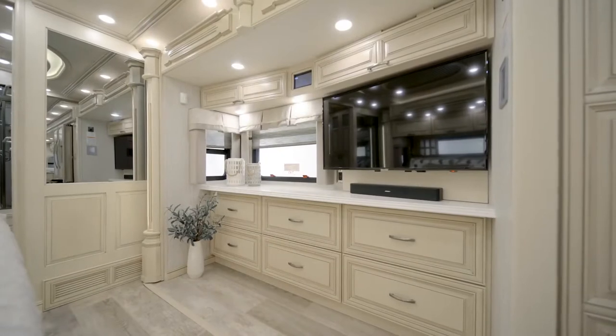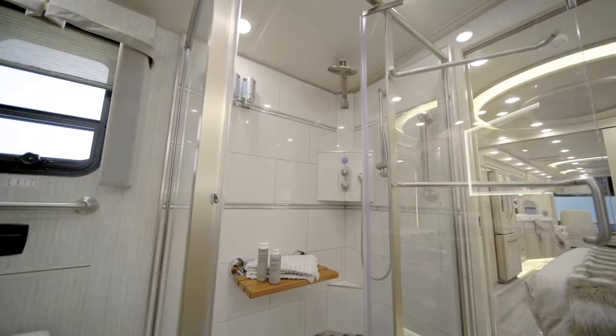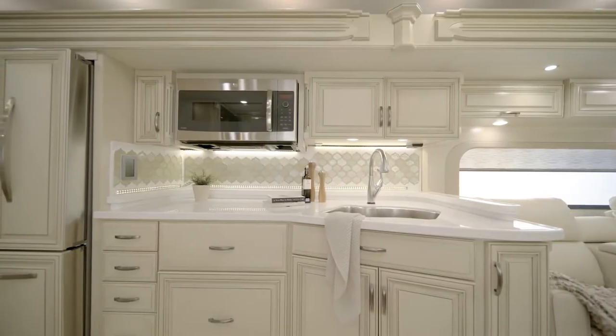However, some have gone a little further than that and introduced RVs that look like mansions on wheels. Once you are inside, you feel like you are in a whole different place. But what is so special about these vehicles?